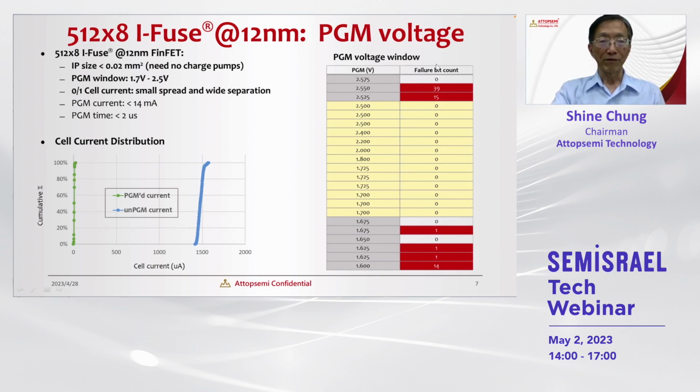And the view graph on the left further shows the cell current distribution. The blue curve shows the cell current before program, and the current is pretty high. The green one shows the cell current after program, and the current is very low since the fuse resistance becomes very high. As you can see, whether programmed or unprogrammed cells, the distributions are pretty narrow, and the separation between data 0 and 1 is pretty wide.